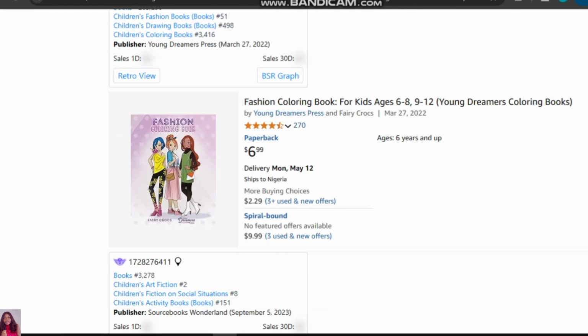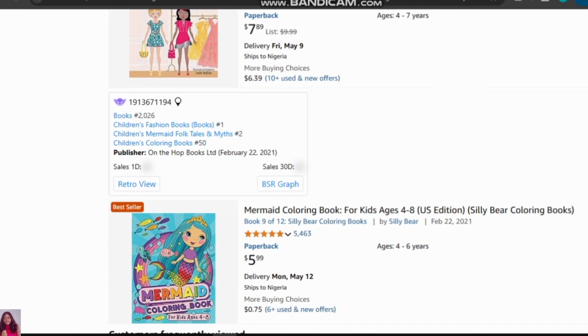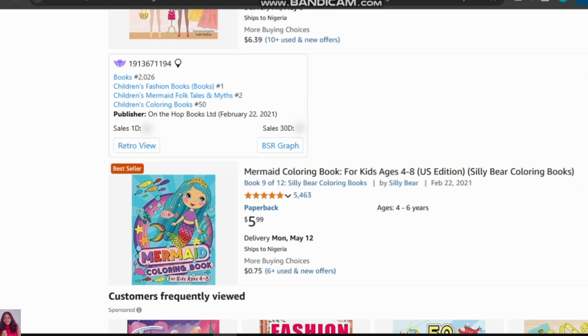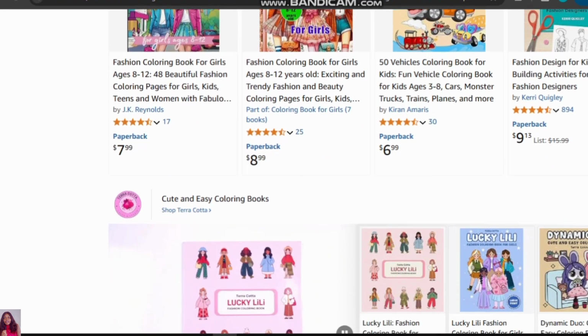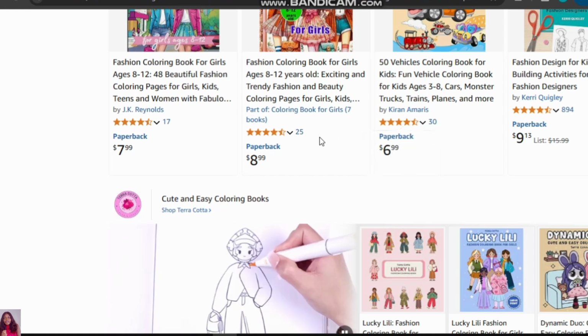It's a compilation of different coloring images of little boys and girls wearing different kinds of fashion. You can actually craft a unique title from this niche and create it and publish. You can see the reviews from different sellers. Most of them are not self-publishers. It's only 4 self-publishers that have created this niche.